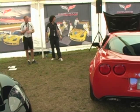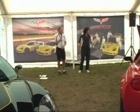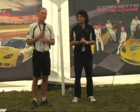You'll have to build your own if you want that. But there is one in Canada. There is a diesel Corvette in Canada? A C3 with an old truck diesel. Okay, 50 miles a gallon.